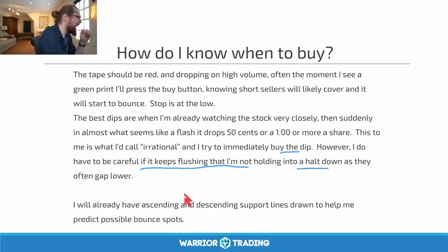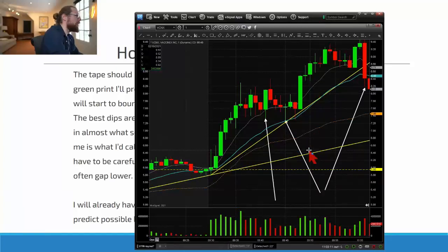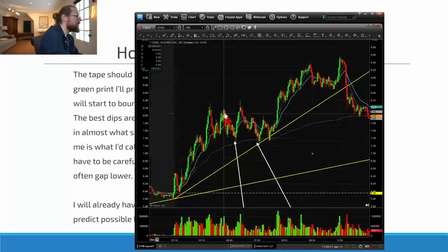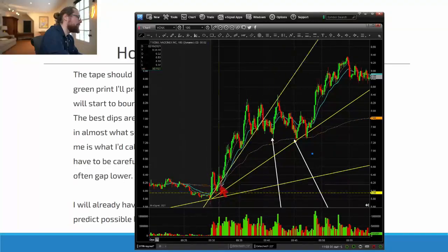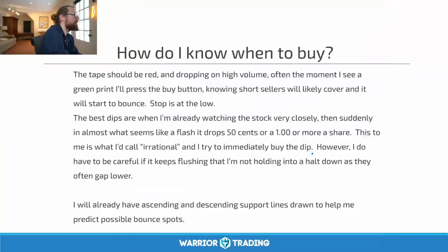So I usually will already have ascending and descending support and resistance lines drawn. So as a stock starts to dip, and actually I didn't draw them on this one, but usually I would. So, as a stock like this starts to dip, maybe even on the 10-second chart, just to get it a little more dialed in, I would start to say, all right, well, what are some levels where we might catch a bounce? So this is kind of tricky because this one doesn't really have any super obvious areas where I would really draw an ascending support line. Maybe a little bit right there, but that's not that obvious. Maybe a little bit right in here. I don't know. But there's others that are better examples that I think I'll show you in a second.